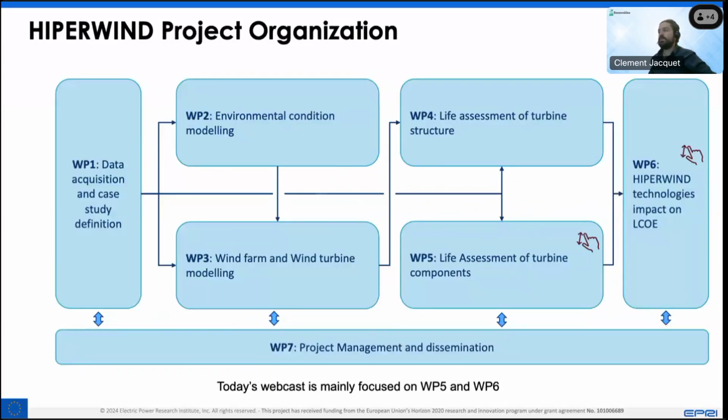Just a quick overview of how the project is organized. I mentioned that it's really looking into predicting the wind conditions to anticipating the maintenance. And this is reflected in the work packages. There was an effort at the beginning where we collected the data, then people focused on accurately modeling the ambient conditions for that wind farm. That was work package 2, that delivered for work package 3, which was really trying to model the flow in the wind farm, understand the wind conditions of each of the turbines to identify the turbines that were the most problematic from the design point of view.